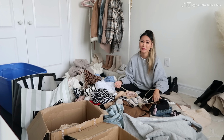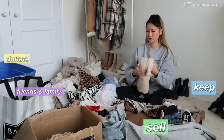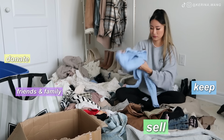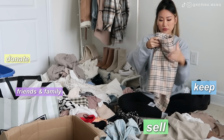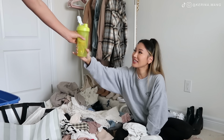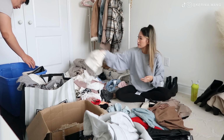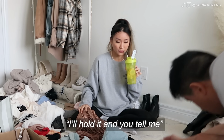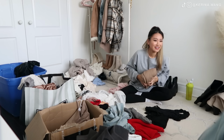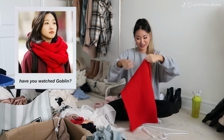I'm not looking forward to this, you guys. Thank you. Oh, I'm tired. Oh, this is a Lisa skirt. I need a drink. I'll hold it up and you tell me. But you never feature that, huh? I don't think I can. What is that? That looks so grandma. This is the goblin scarf. Another batch on the floor.